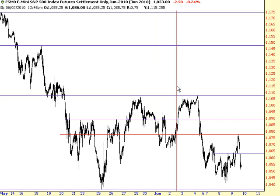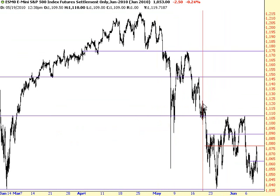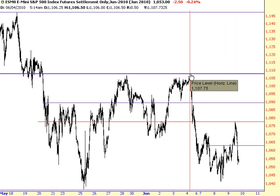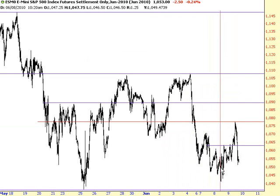But here's the thing: these horizontal lines are just so key because they really help define where the something's wrong point is. And in this instance, even during this rise here in June, it did not cross that important line. And so he tumbled.